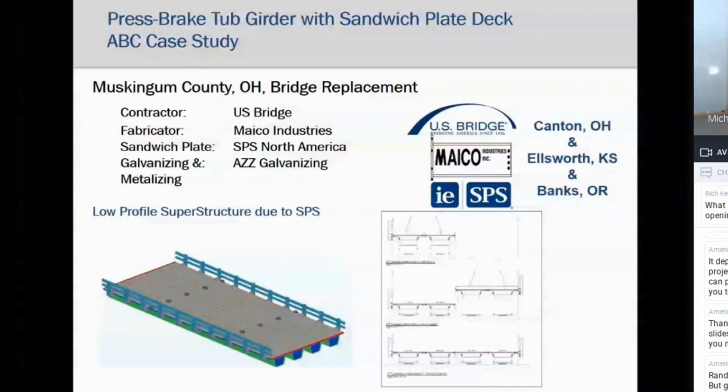However, the example we're going to look at first here is a special case of the press brake tub girder. This press brake tub bridge was a replacement for an existing bridge in Muskingum County, Ohio. This bridge is special because the tubs are composite with a sandwich plate system deck that is about 2 inches thick. The result is a low-profile bridge that did not require extensive approach work, even though they were increasing the hydraulic opening for the crossing.